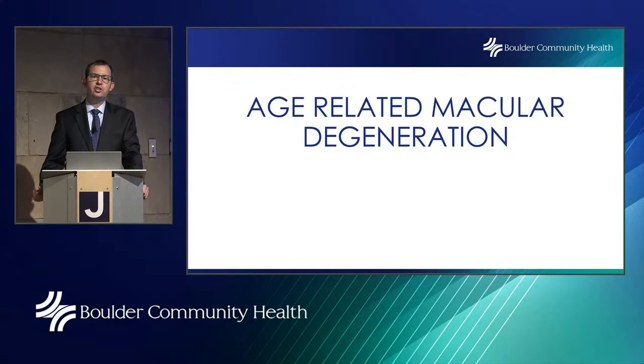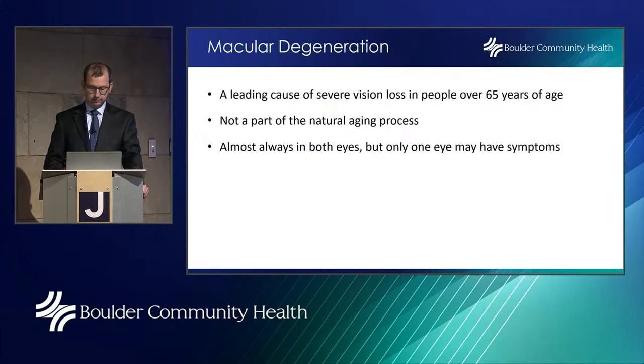So let's transition and talk specifically about age-related macular degeneration. Macular degeneration is a leading cause of severe vision loss in people over the age of 65. And I think a little bit of a common misperception is that it's not a normal aging process of the eye. It's actually a disease that has a big impact on patients and can cause significant dysfunction. It's almost always in both eyes, but oftentimes patients are only aware of the symptoms in one eye.